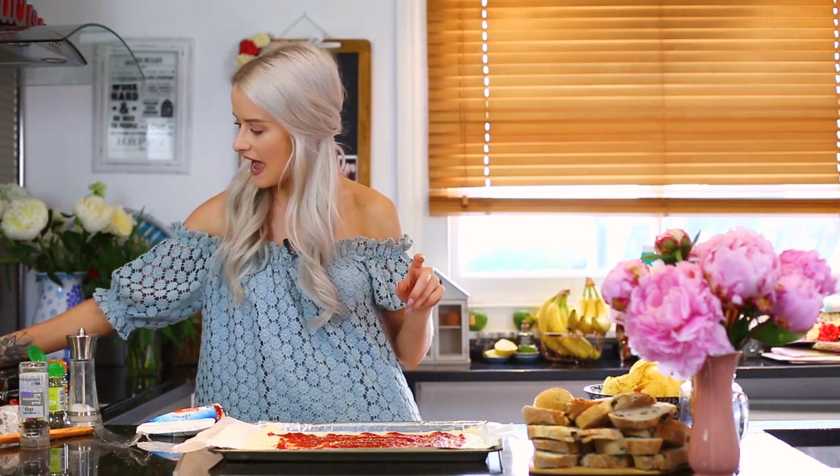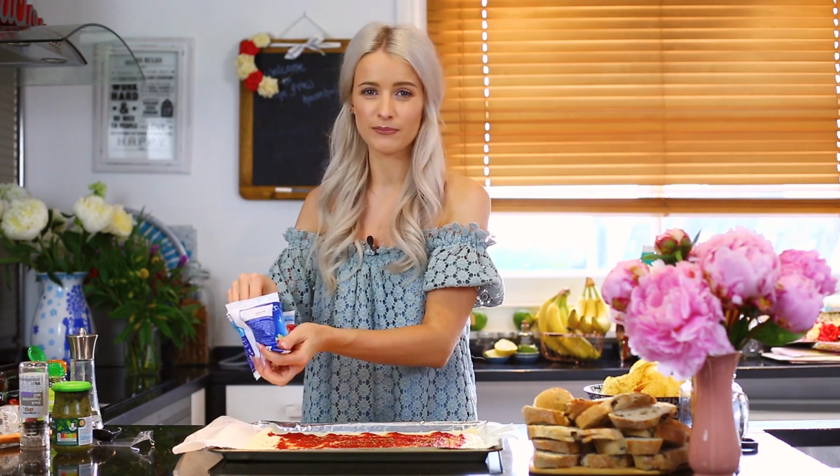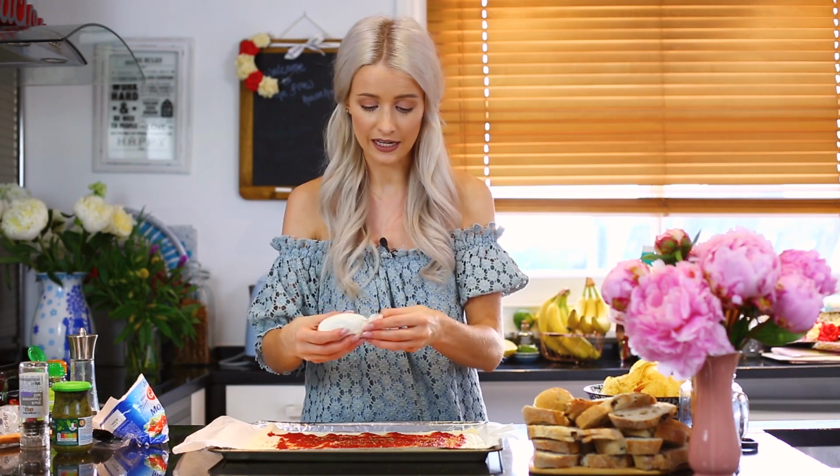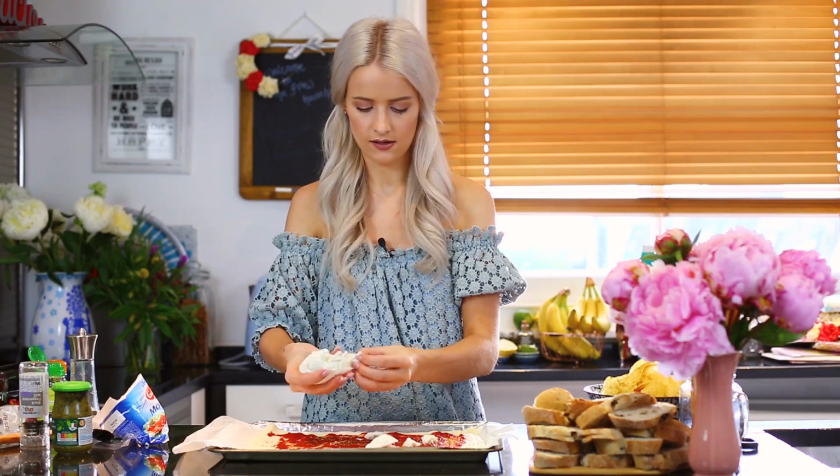Okay, so this pizza I think is going to be rocket, pine nut and pesto. Some mozzarella first of all. If you've got grated mozzarella, even better. I'm just gonna get in there, get some little chunks and scatter this everywhere.